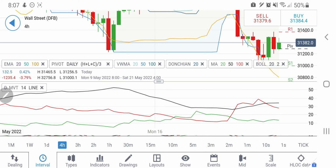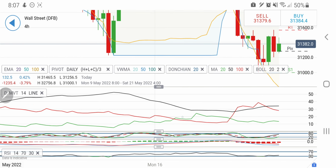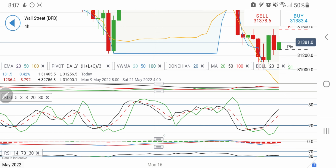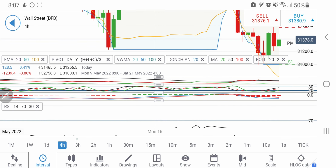And yes, the directional movement is still bearish. Also look at this here. If you observe, the stochastic is looking upwards, and if you look at the MACD, it is trying to converge. The RSI is also looking upwards.